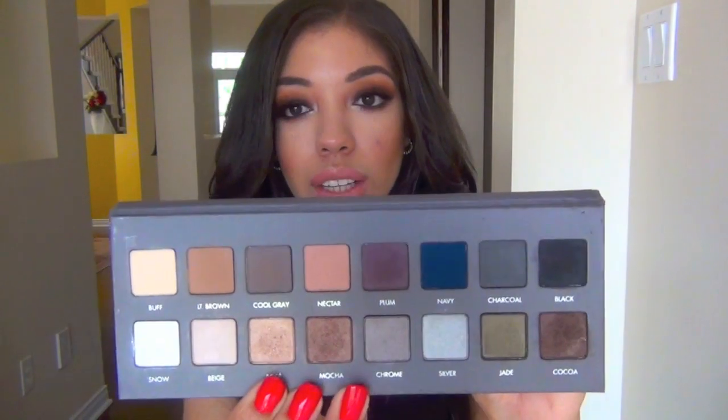So then the second palette, I didn't think I was gonna love it as much as I did, but it's literally the second thing that's been on my eyes. I've just rotated off between these two for the last month, and it is the Lorac Pro 2 palette. My last two videos, I think I was wearing this one, so if you guys wanna see this one in action, check it out. You guys all know what it looks like.